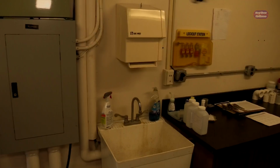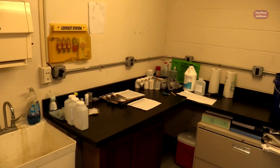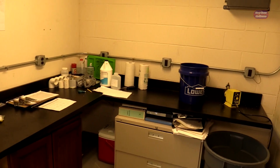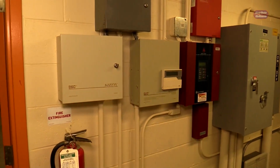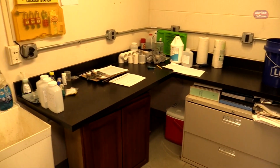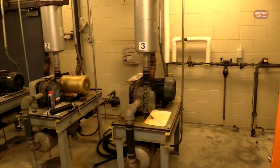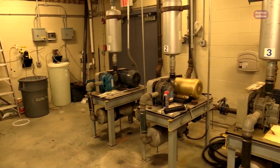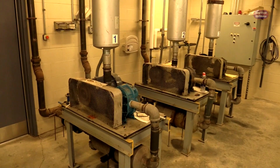Okay. So as you see here, this is the lab. And so every day, the effluent that comes out of the buildings has to get tested in this room, where there's instrumentation that tests the pH, the amount of bacteria, and all sorts of other constituents of waste that we need to test for the DEP. This next room is the control room to the plant. These noisy machines here are air blowers. They're taking the air and then blowing it into the biofilters, which are in the next room.